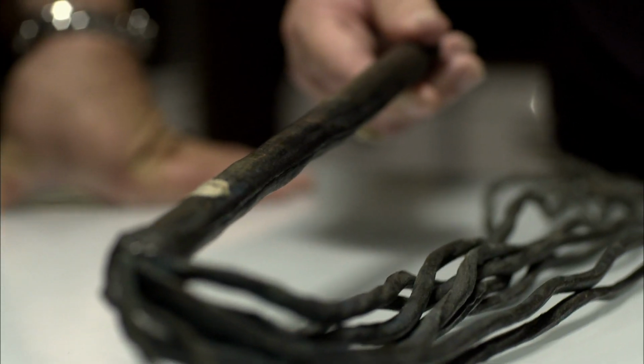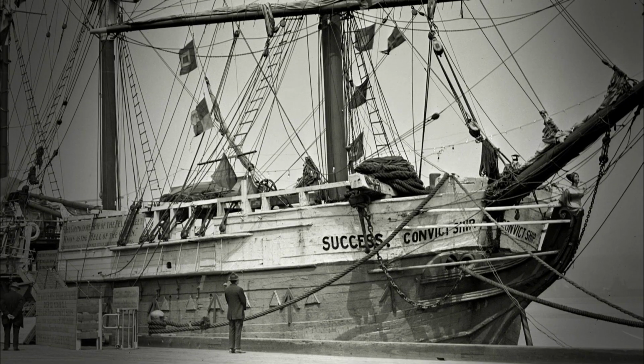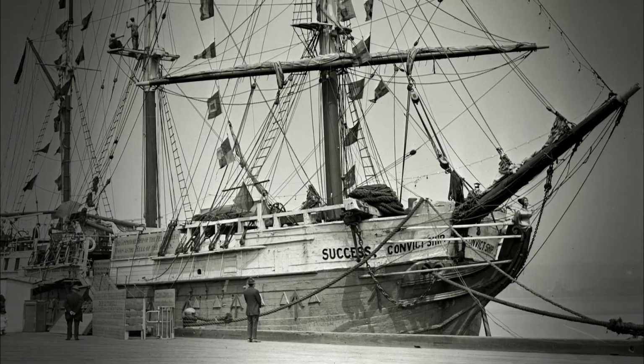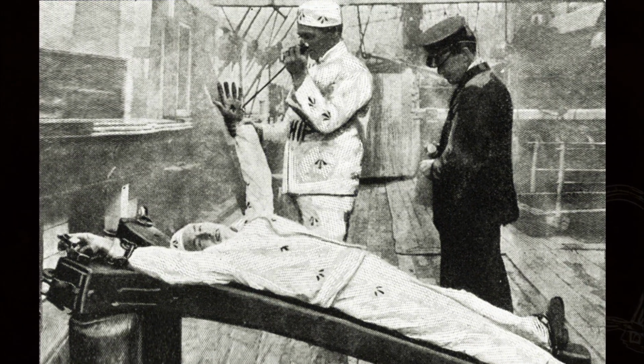I would add another possibility. Okay. It also resembles a photo postcard from the convict ship Success. The Success was the most famous and notorious prison ship of all time. And when she retired, they toured her from port to port around the world, showing people the horrors of the British penal system.